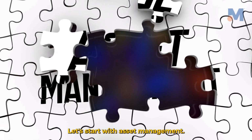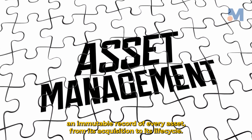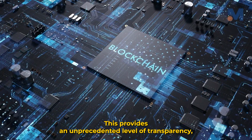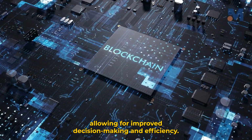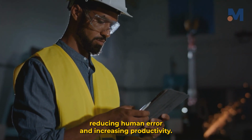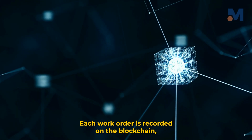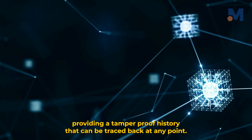Let's start with asset management. Blockchain technology creates an immutable record of every asset, from its acquisition to its lifecycle. This provides an unprecedented level of transparency, allowing for improved decision-making and efficiency. Moving on to work orders, blockchain automates these processes, reducing human error and increasing productivity. Each work order is recorded on the blockchain, providing a tamper-proof history that can be traced back at any point.